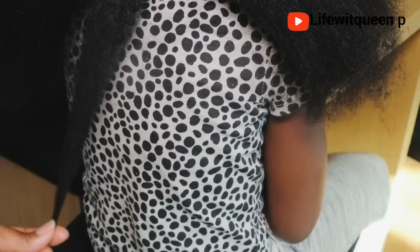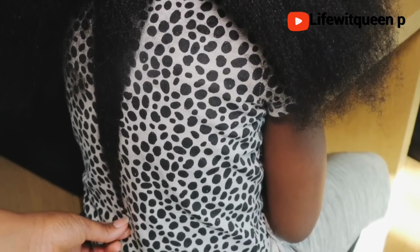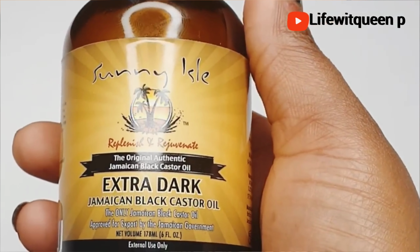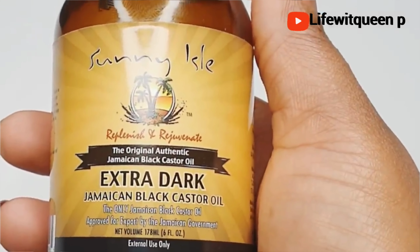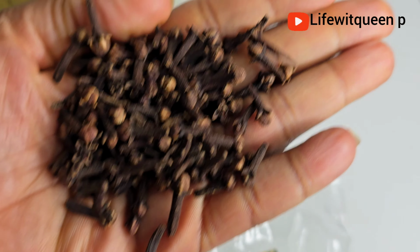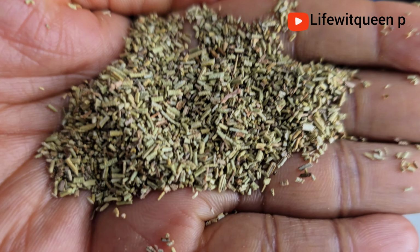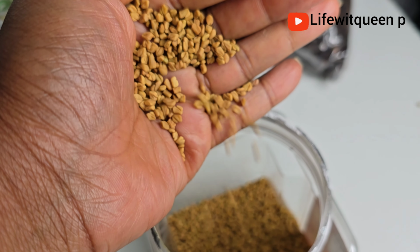In today's video, I'm going to be showing you guys how to use this amazing oil to boost hair growth. I'm also going to be showing you guys two methods in which you can use Jamaican black castor oil to double hair growth, grow your hair faster, and increase its benefits by using other amazing natural ingredients to maximize its benefits. So if you want to know how to boost hair growth, maintain healthy hair, stop hair breakage, then I would suggest you keep on watching.